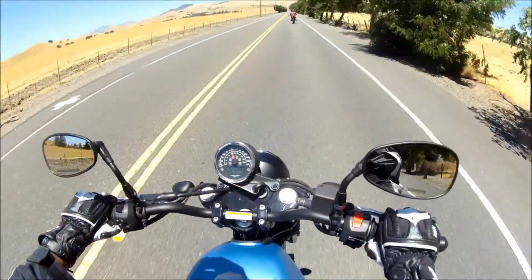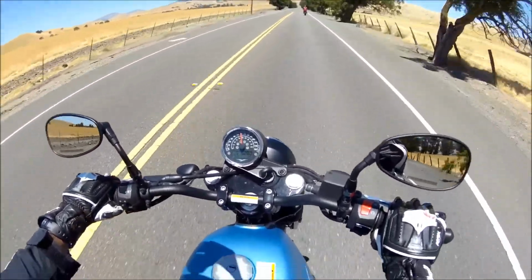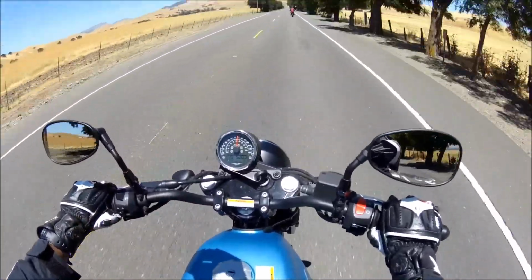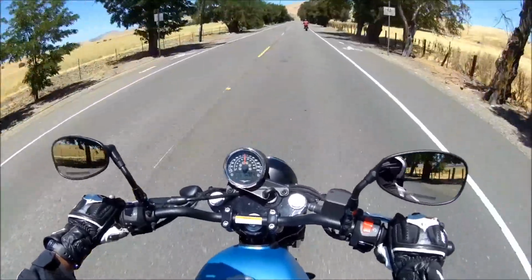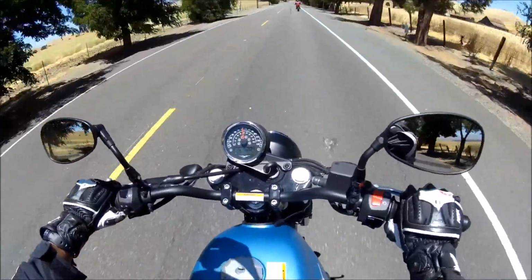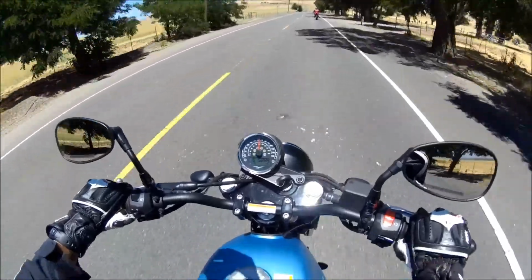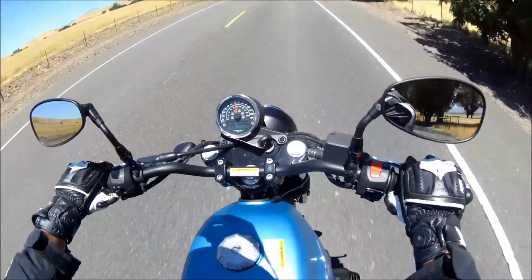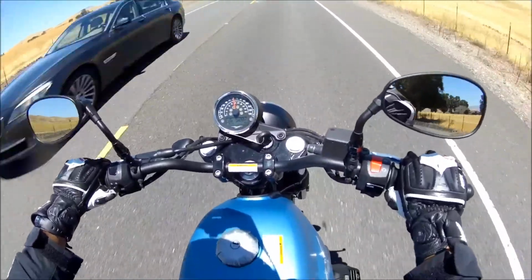Okay, so I'll talk about the gauge cluster right now since we're just cruising here. We'll start from the top. The top is your miles per hour, and it goes kilometers on the bottom. It's an analog gauge, kind of like a clock. It goes from 0 miles per hour at like 8 o'clock to like 130 miles an hour at almost 4 o'clock. And then it's got a bunch of Christmas lights.